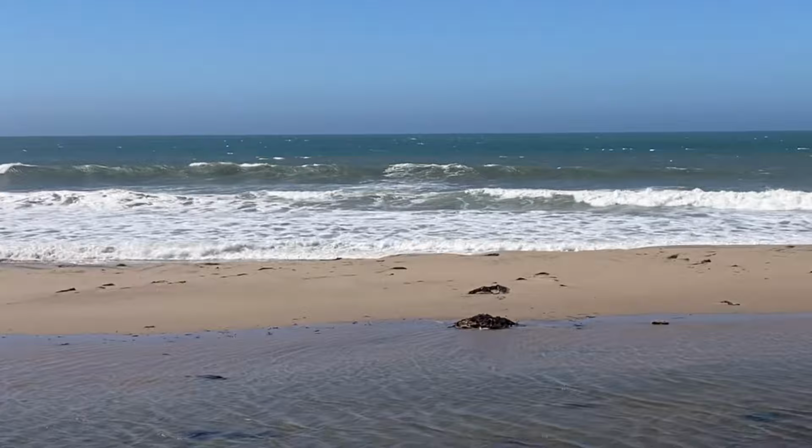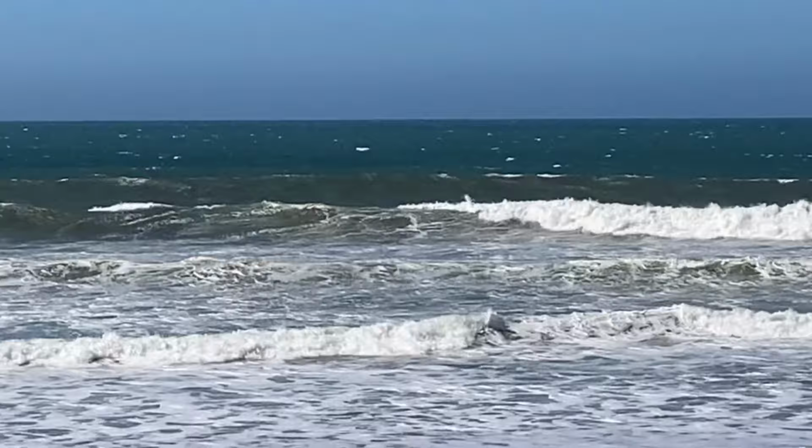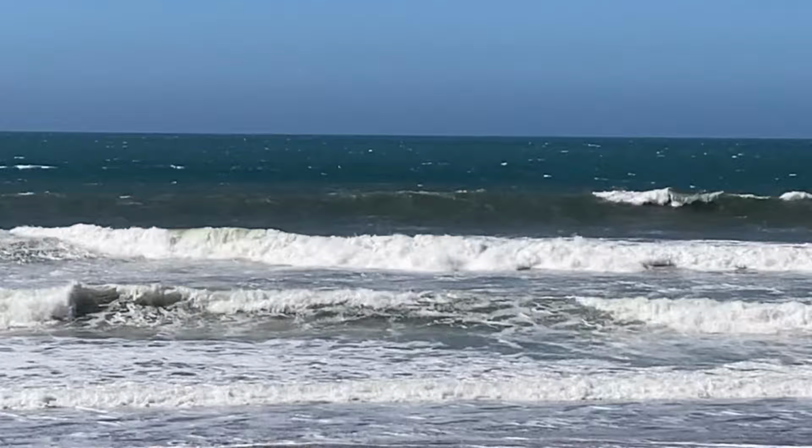And of course, right after I said it looked manageable, a couple of massive sets came in and... Yeah, there's no channel here. It's super closed out. But the wind was already up, so I headed down to Scott's Creek.